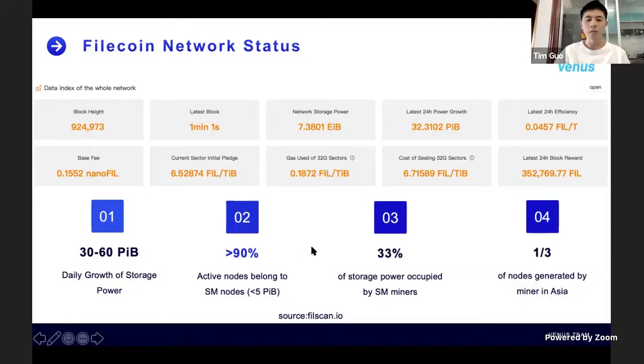But we do see a number here. As you can see, over 90% of active nodes in the Filecoin network belong to small and medium miners, and most of them are less than 5 petabytes. So that is really not a great thing. We want small and medium miners to join this network, and we want them to have proper and stable rewards later on to work together with the whole network.